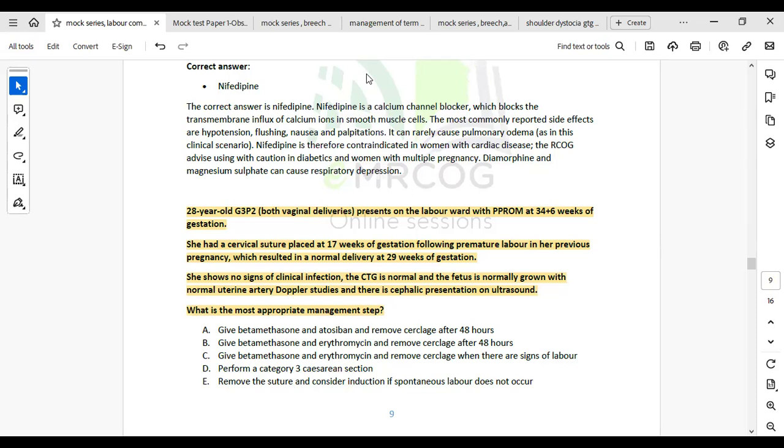So when we have a case where we are thinking about delaying removal of the sutures, there should be a clear indication for this. A clear indication. But it's not like the first line of management. What should be done is to remove the sutures, not to keep them. This is the general rule. We are going to keep it only if the woman is in real need of corticosteroids or in real need to be transferred to a better facility.